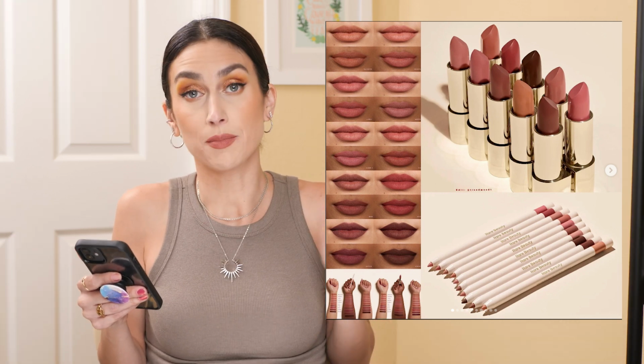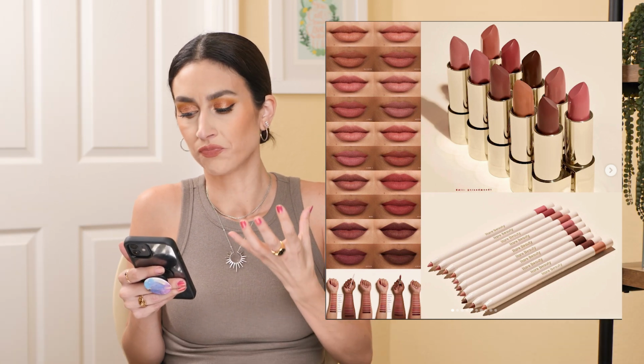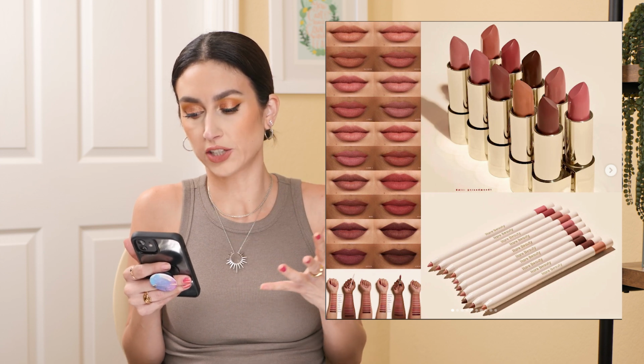These look gorgeous. I'm not gonna lie, they look gorgeous. They're supposed to be matte lipsticks, but they don't look super matte. They look a little more hydrating. Again, if I was placing a Sephora order, I probably would pick up a lip liner and a lipstick because they look gorgeous. Lipsticks retail for $20 and the lip liners for $15, which seems about right for the price point of Rare Beauty.